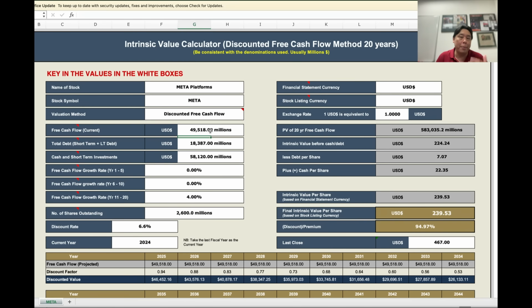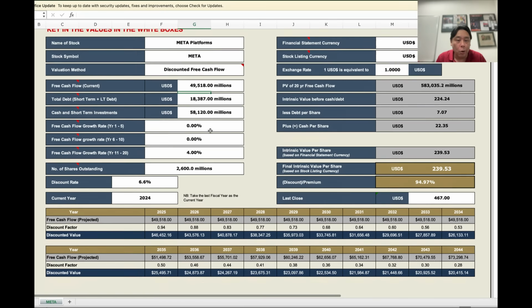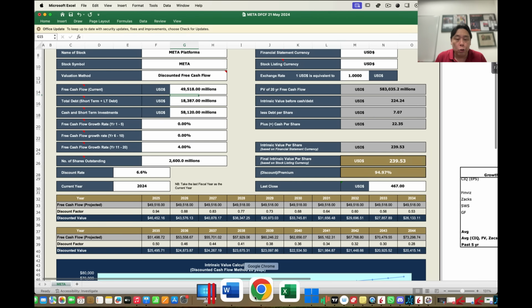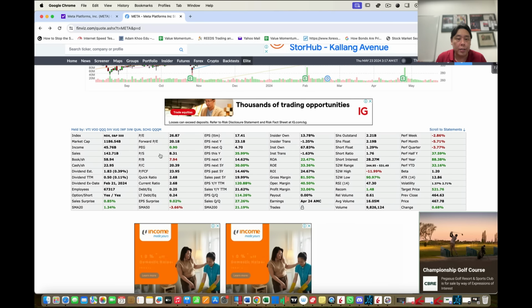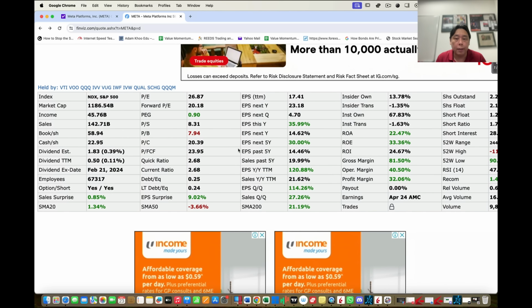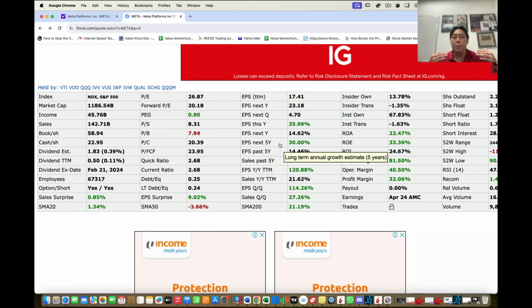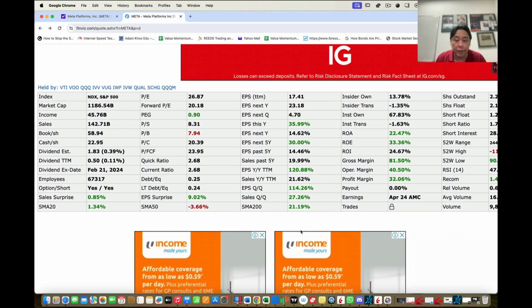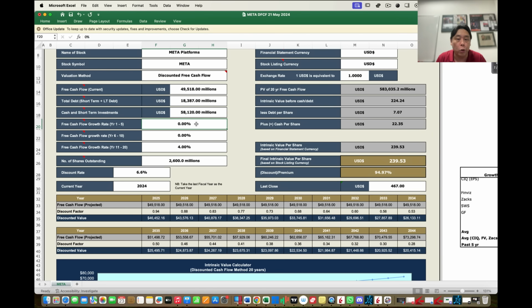So how much cash will they make in the next 20 years? So we will project the growth rate over here. Now, what growth rate do we use? That's the tricky part. If you go to a website like Finviz, you can see that they are projecting Meta will be growing at about 30% annually for the next 5 years. 30% growth rate. Now, I'm going to be really conservative and divide it by half. It's always good to be conservative. So I'm going to assume that Meta is only going to grow at 15% for the next 5 years.